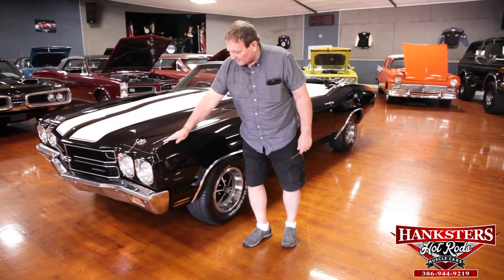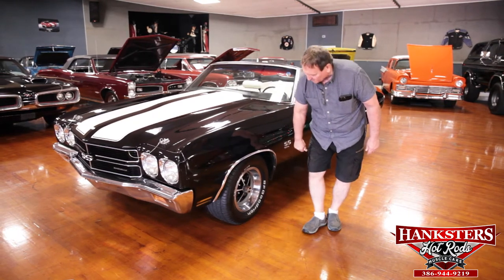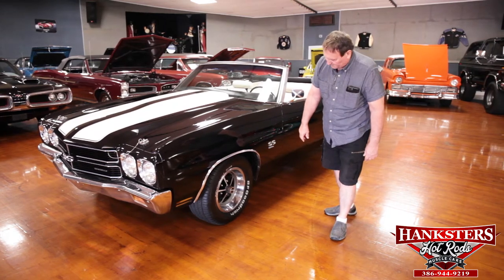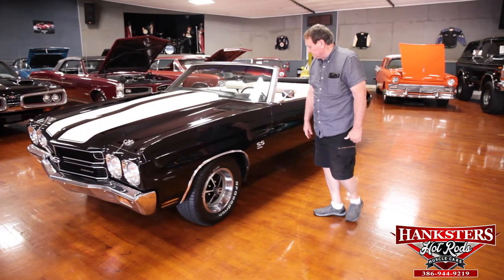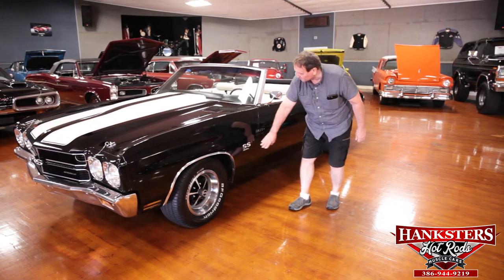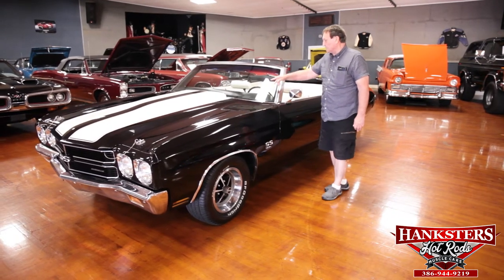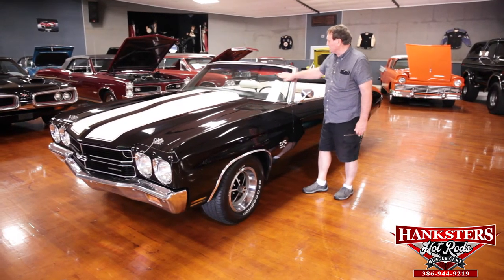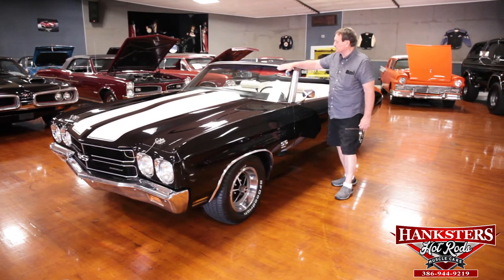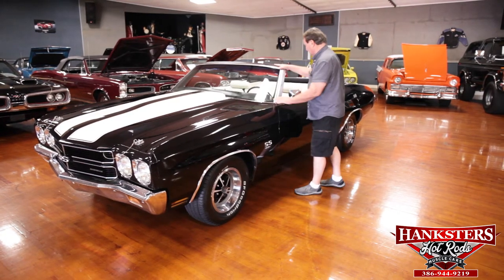All right, going down the driver's side of the car, the wheel lip moldings are nice, no dents or dings in them. SS style wheels on them, BFG radials, white letter. SS396 emblems are nice and clean. Chrome on them is very, very nice. Chrome on the rear view mirror is nice. Correct wiper blades and arms on it. Tinted windshield. Trim around the windows is very nice. The windshield itself is very nice, no chips or marks or scuffs on it anywhere.